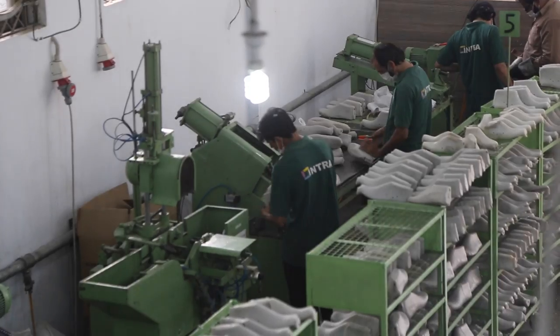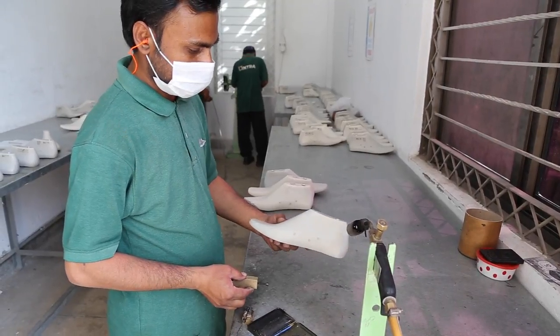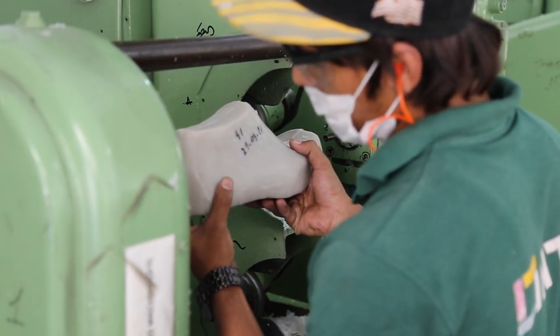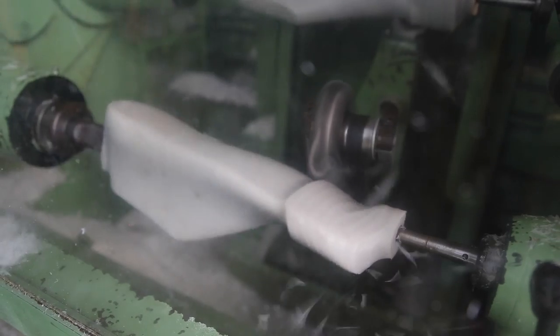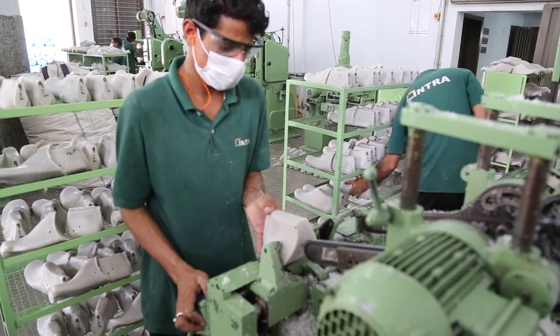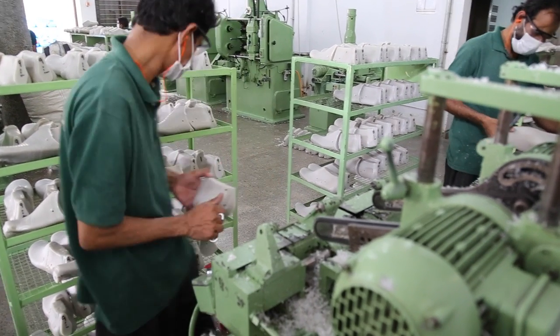A shoe last is a plastic component in the shape of a foot and is the foundation from which a shoe is made. A shoe last is actually a copy of your foot in the size that you want. And whatever is on the shoe last is actually what comes out in your shoe. So if there is a mistake in the shoe last, your shoe will always have some kind of problem somewhere. More technically, a shoe last is a shoe tree.